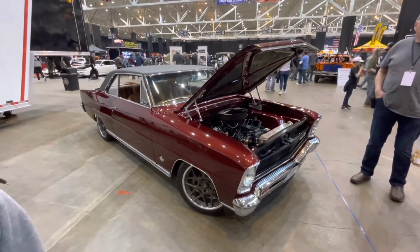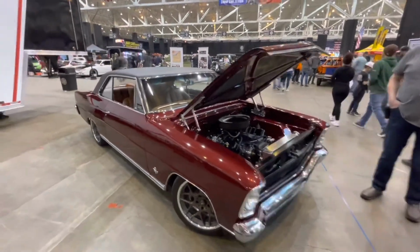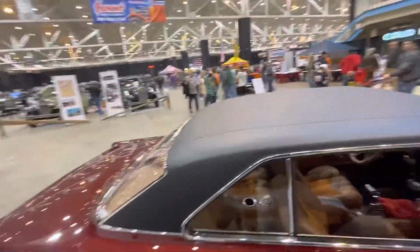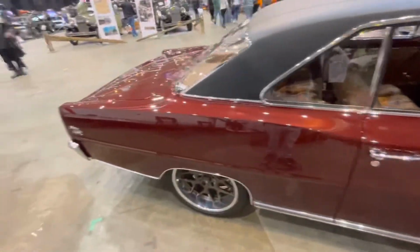This is a nice color right here. That's a nice color right here. This is nice. Really nice. I like it a lot. Like it a lot, people.